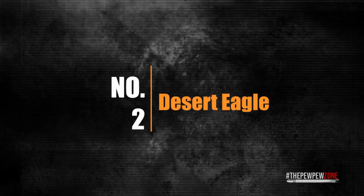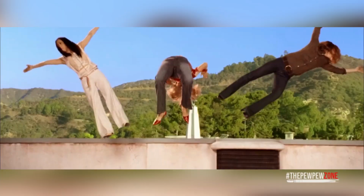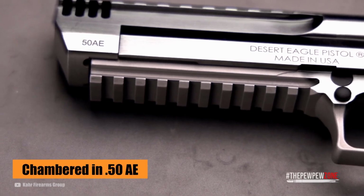Number 2, Desert Eagle. The Desert Eagle from Magnum Research does not need any introduction. It's well known from the movies, and it's the strongest auto loader in production. Chambered in 50 AE, you get a real handful to deal with.